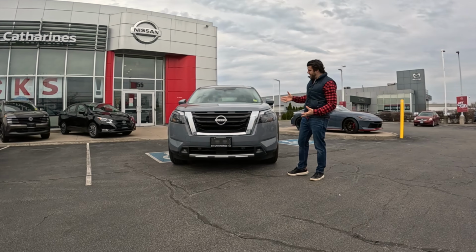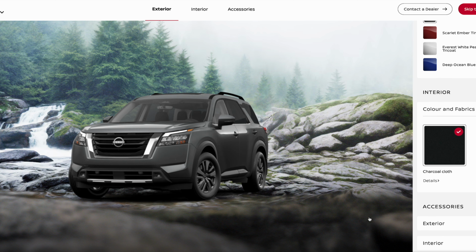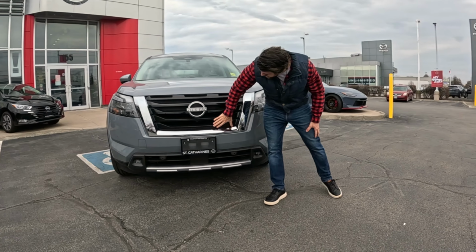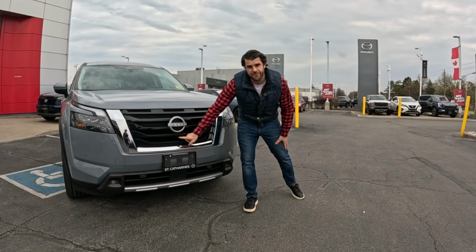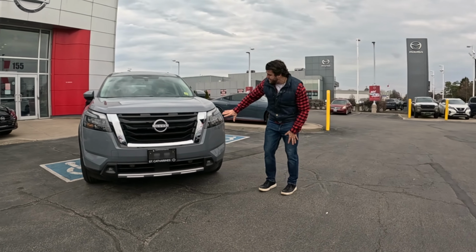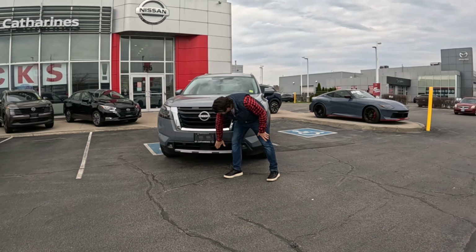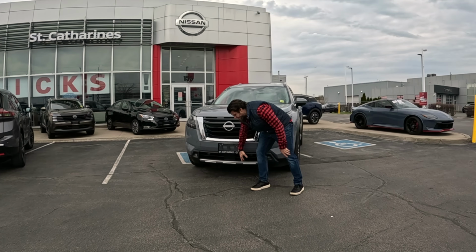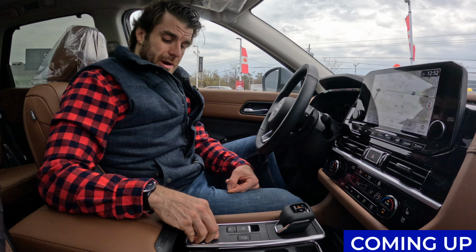But with the front end here, you can see this one is in the lovely boulder gray exterior color. We do have the chrome V-Motion grille right on the front, and they've kind of flattened out the front grille here. There's a forward-facing camera right on the front as well. Forward sensors, full LED headlights, and then we have our fog lights down below with our parking sensors as well. Now there is a sensor here that's for the full suite of Nissan safety features, which we're going to show you when we take this thing for a drive.